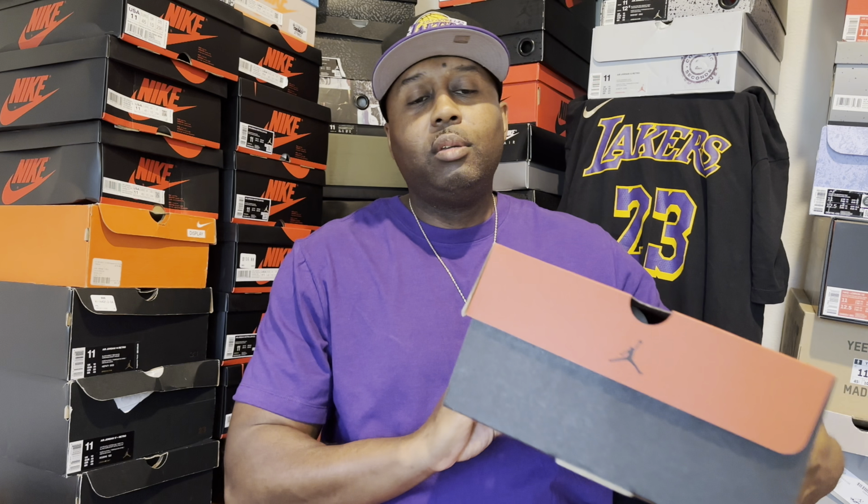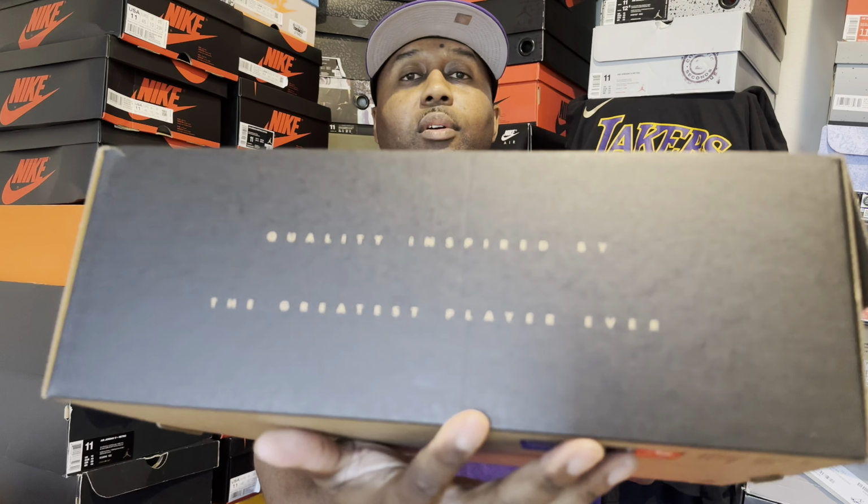Boom! Alright, so check it out. Right here, you see we got one of my favorite Air Jordan boxes of all time. Cardboard front, top, black Jumpman. You got the red around the sides of the lid. Quality inspired by the greatest player ever on the box. We done seen this box a few times. What comes in this box? Well, usually Air Jordan 12s come in this box, and that's exactly what I got today.